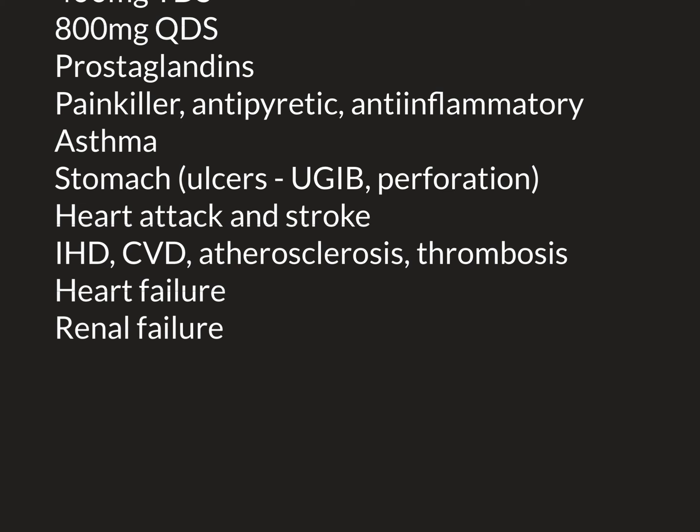So overall, the point that I've got across here is that both in a heart attack and a stroke, there is thrombosis occurring in diseased atherosclerotic blood vessels that cuts off blood supply. Now, this is why non-steroidals are not a good idea in people at risk of having these. So in people with ischemic heart disease or cerebrovascular disease, people who are known to have these, you do not want to be prescribing non-steroidals.